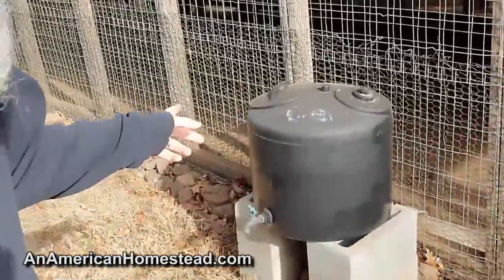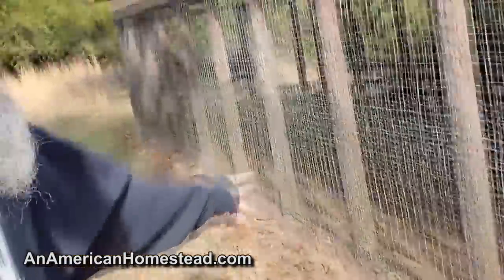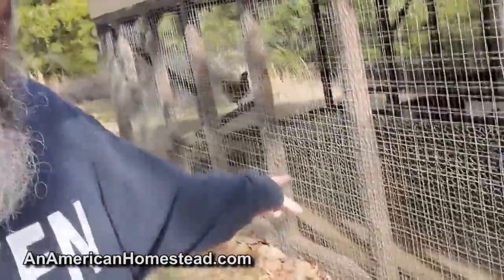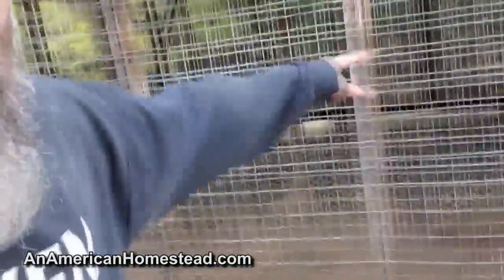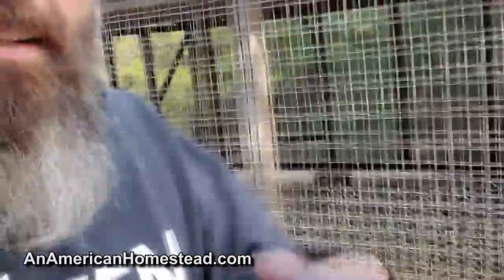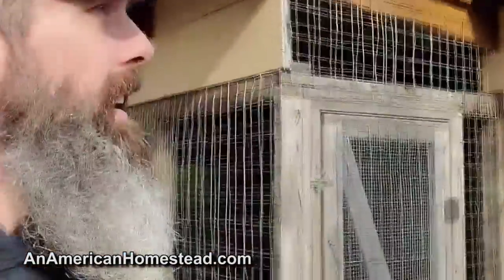We have some tank here for water, but this goes all the way around this run, all the way around everything, to make sure nothing gets in this coop. Obviously, everything up top is secured too. Some animal can't get through there.